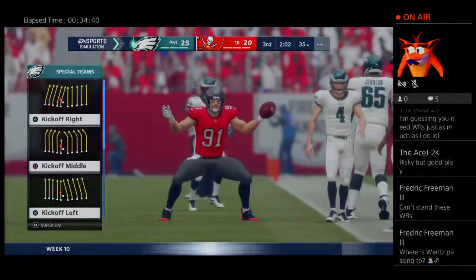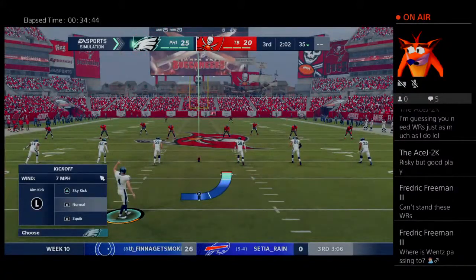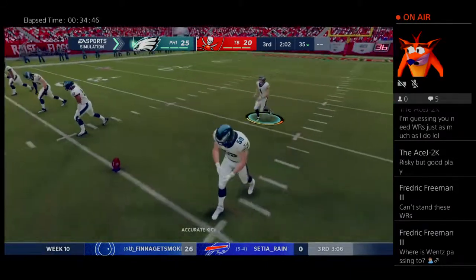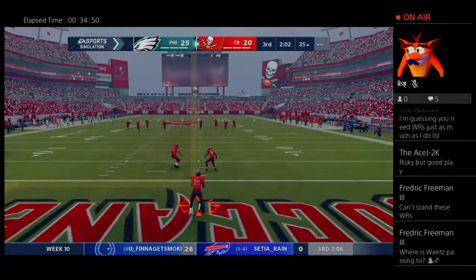It's interesting that when it comes to 2-point conversions, even heavy run teams tend to throw the ball in these situations. In this case, this one was intercepted. Yeah, they weren't fooled. They were ready for the pass, picked it off.